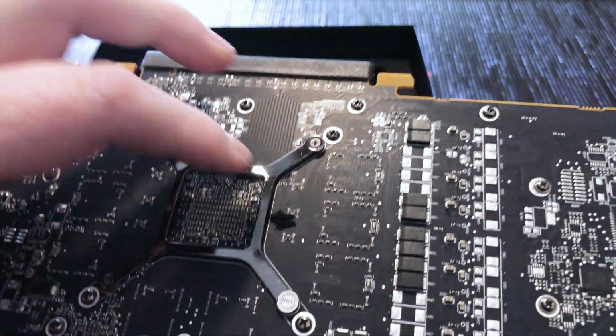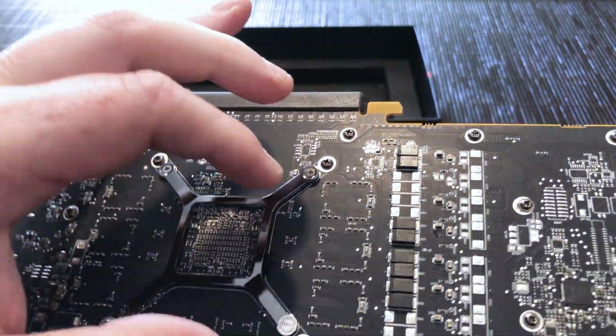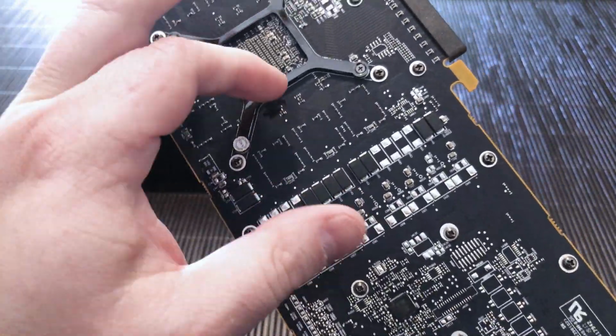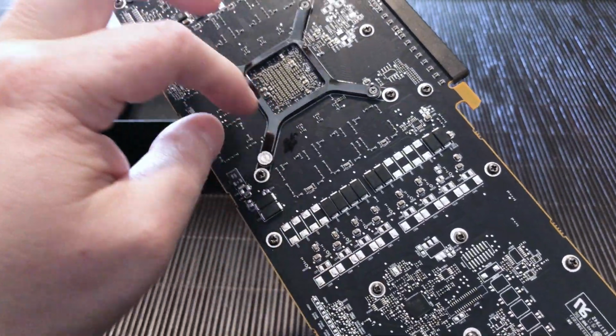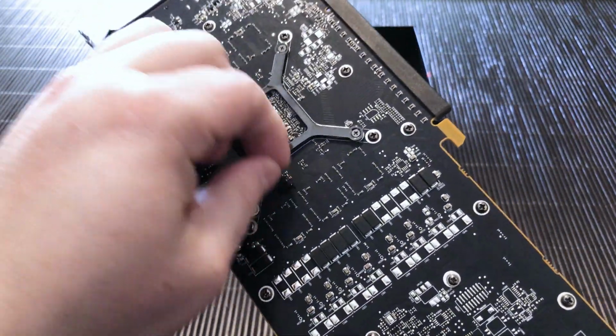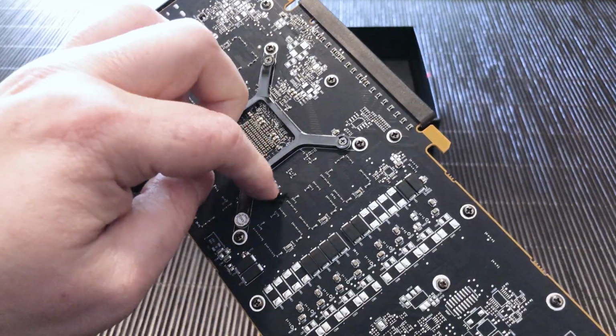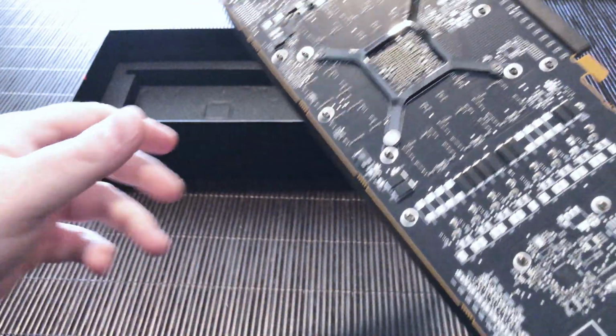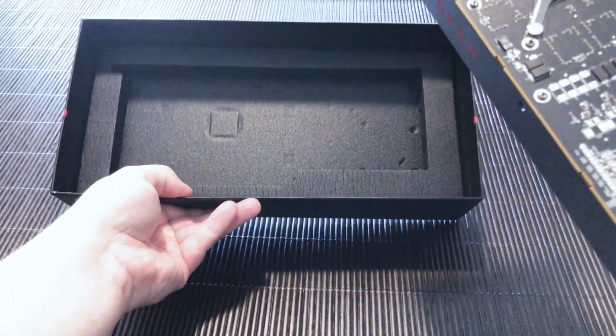What is this little thing here? Oh, we just got a little dust from the box there. Not dust, but like a little piece of felt. Look at that little sucker. Get off there. Yeah, that must have come from the box.